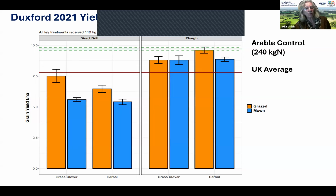You can see we've got the direct drill on the left and we've got the plough on the right, with grazed and mown shown in orange and blue. The most obvious thing that comes out of this is that for a direct drill, the first year back, there was a yield penalty compared to the arable control. So here's the arable control. I would like to stress though that the nitrogen input that we had for the leys was half that which went into the arable control.